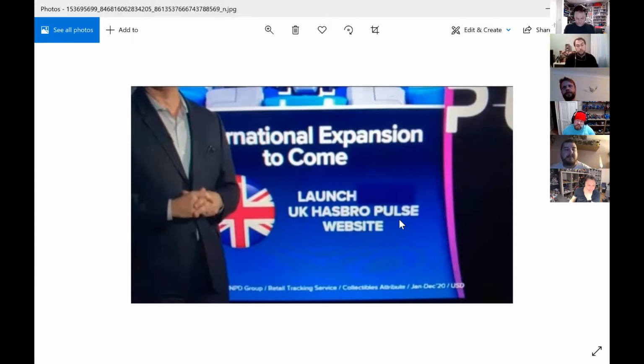But it looks like that's been photoshopped, doesn't it? Next to launch. Yeah, it looks like something's been blurred out there. I should just say launch joke. UK Hasbro Pulse website. April Fools, except it's February. But anyway, we are hopeful that we're going to get our own version of Hasbro Pulse, which would obviously be good.